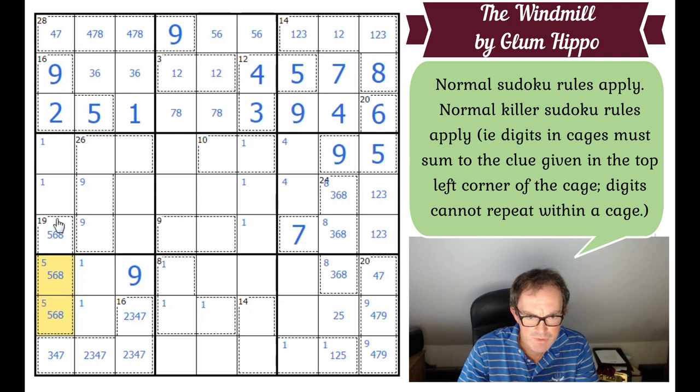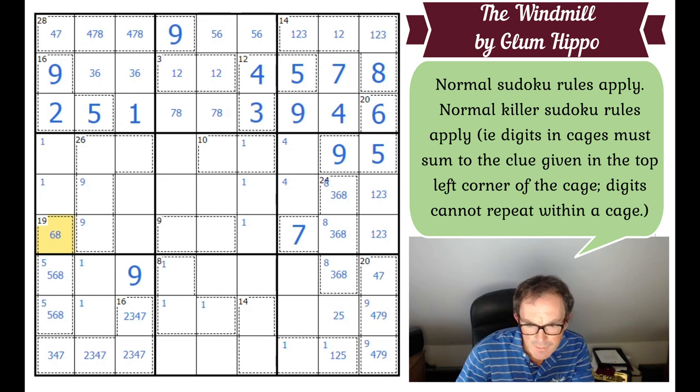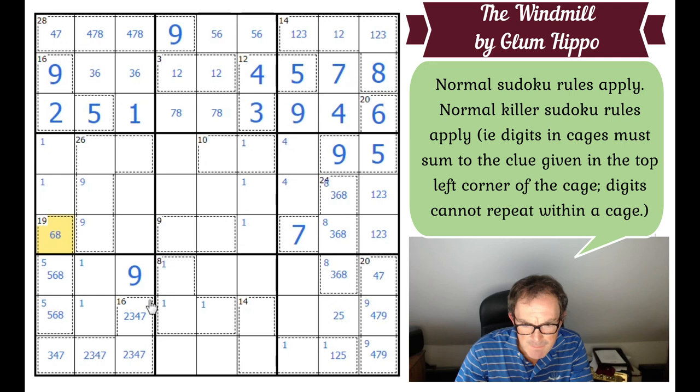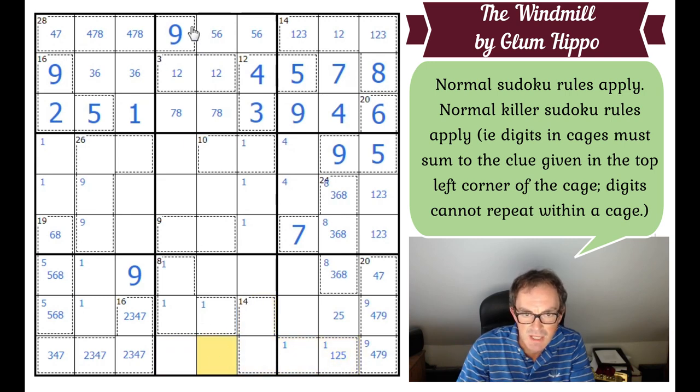Five now must be in one of those squares, so can't be here. Oh dear, I think I'm missing something very simple here. But I'm not sure what it is. Oh, okay, I've spotted... Yes, I have got something. 9. Where does 9 go in box 8? It can't go in the 8 cage, and it can't go in a 14 cage that's of size 4. So the 9 must go... in fact, the 9 must go here. I hadn't spotted that, because my scanning's awful. But that means this square is a 9, which is what I had spotted.